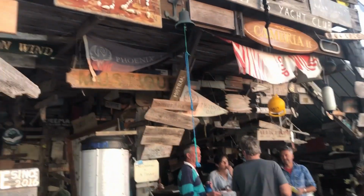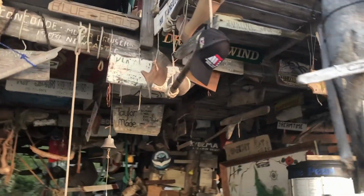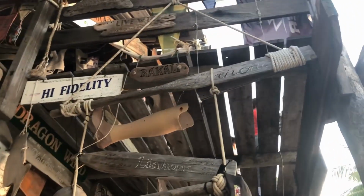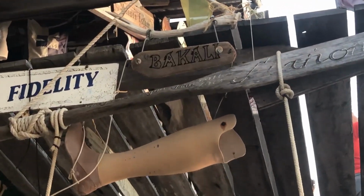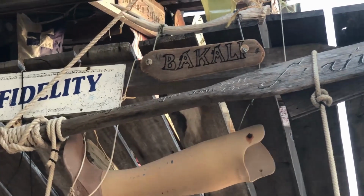Okay, so I've ended up moving our sign, and I've got it high, right above the prosthetic leg. There we go, the loop in the end. That's our spot, right above the prosthetic leg. I thought that was good.